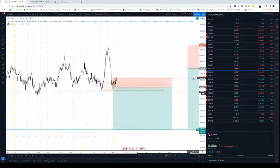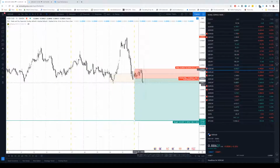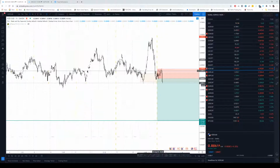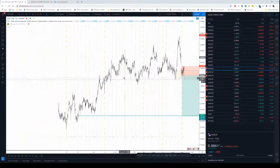Okay, that's what I'll be interested in. So let's see if we will get something like that. If you want, as it's going now, you can sell short and place your stop above there. Those of you that are already short, just enjoy the ride. If you're not short and you want to take it, just place your stop above here, and then target this low.